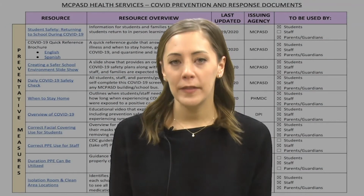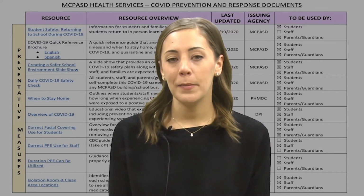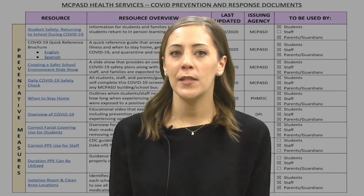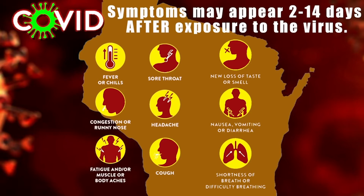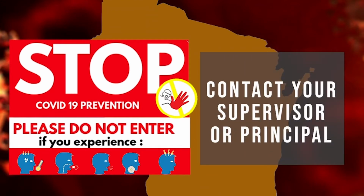First of all, the Health Services Department worked hard to put together a prevention and response document that is meant for families, students, and staff to review as needed to understand what our district has done to keep everybody safe. Before anyone is allowed to enter our buildings, they need to check themselves for COVID-19 symptoms. If they have any symptoms, they should not enter the buildings and should reach out to either their supervisor or building principal to learn what to do next.